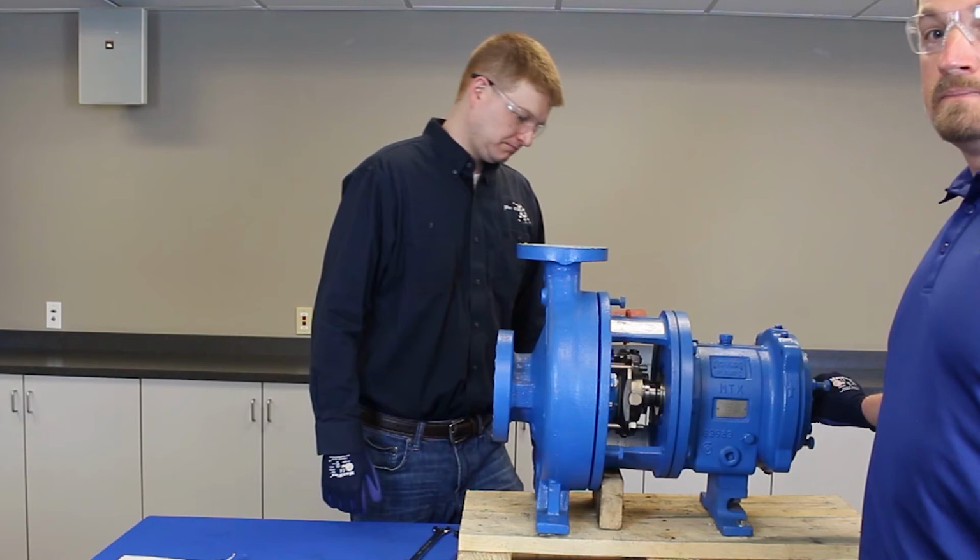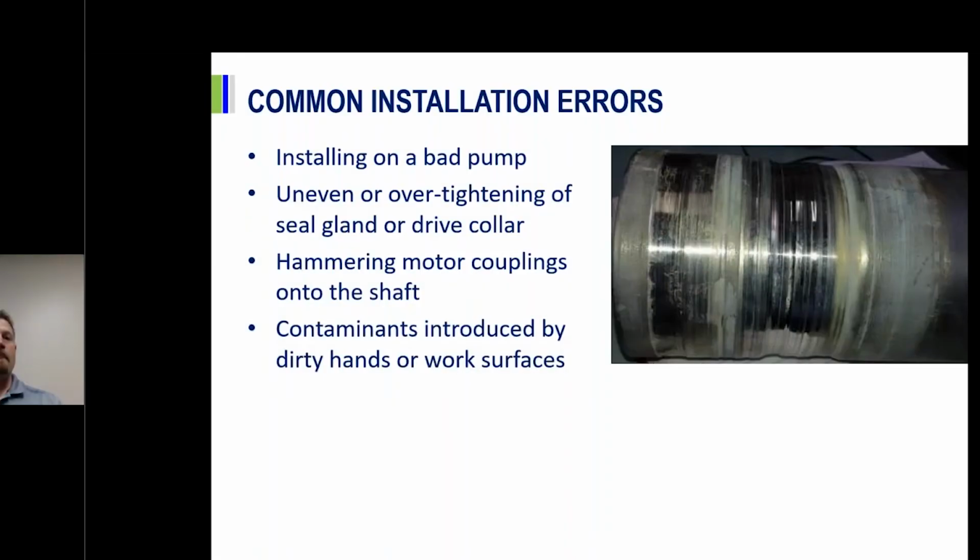All right, hopefully everybody got that all right. Now I'm going to continue on a little bit here. Want to talk to you a little bit about common installation errors, and what are some of the errors that can basically doom your mechanical seal before it even starts running.